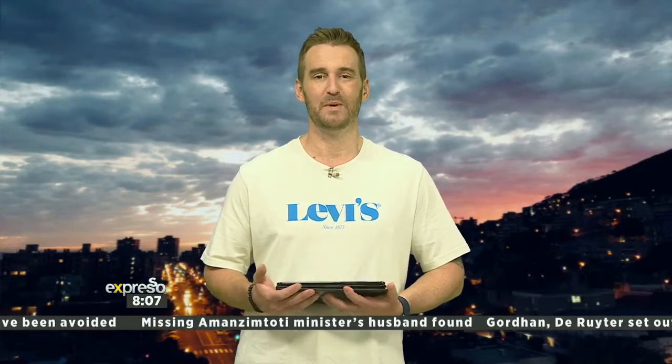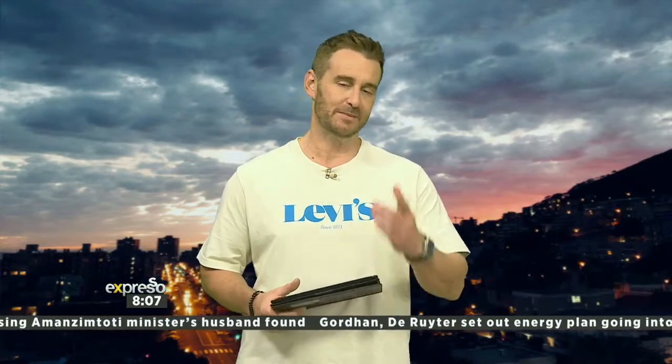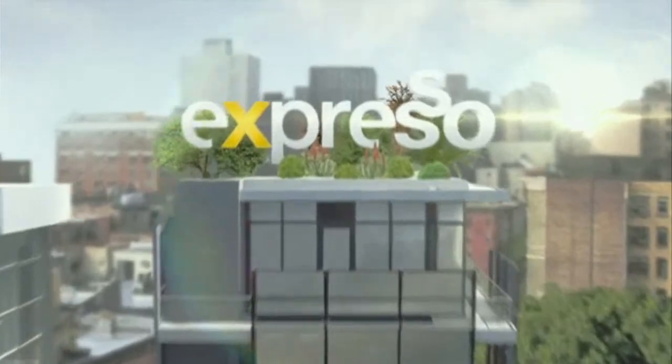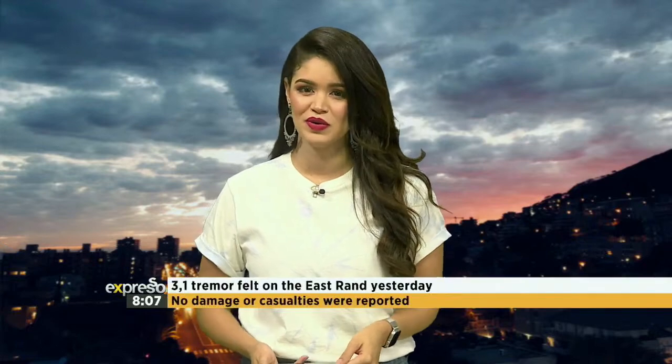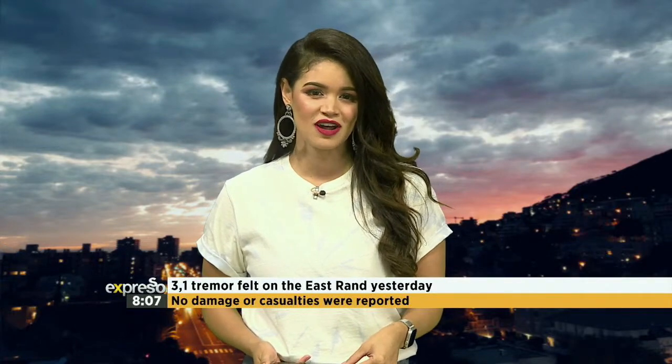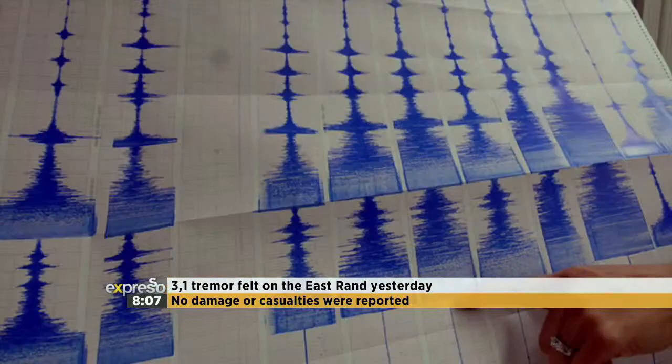Let's get one more global weather perspective and take a look at some of those temperatures here in South Africa. Thanks, G-Man. Well, we start with some news in Gauteng. An earth tremor was recorded on the East Rand, mainly in Boksburg and environs, just after 11 a.m. yesterday. Described as a minor incident, it totaled 3.1 on the Richter scale and only lasted a few seconds.